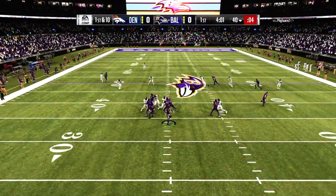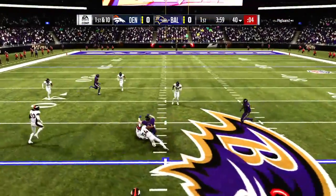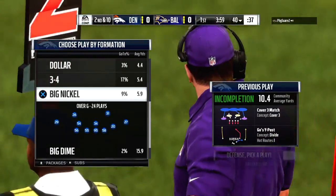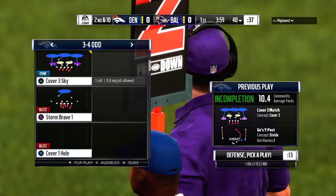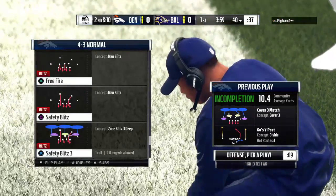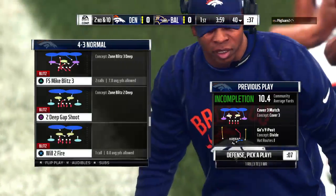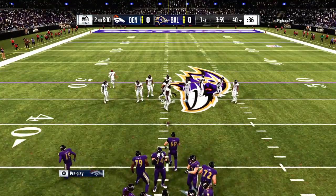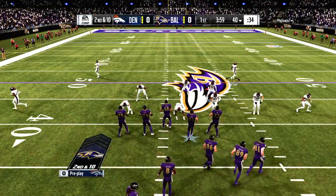Now Jackson on 1st down. He couldn't quite hold it. Got hit, ball pops out. Incomplete. You get a tight end like this, and you know he's used to dishing out punishment, but here, he's the one that has to absorb the contact, and as a result, unable to hold on to the football. After the incomplete pass, here now is 2nd and 10.